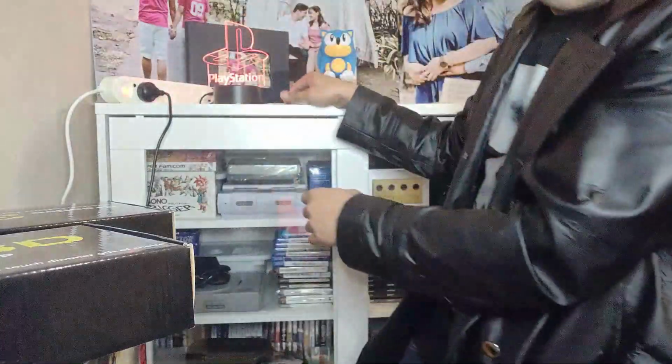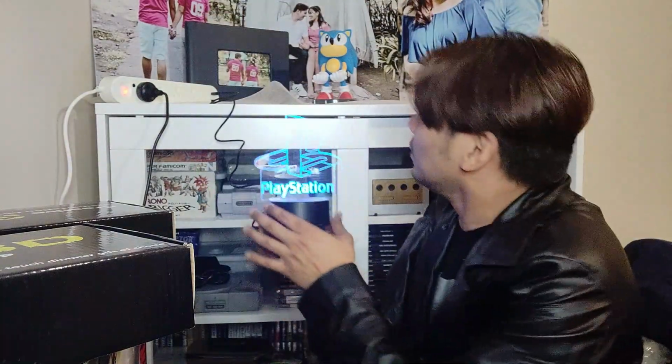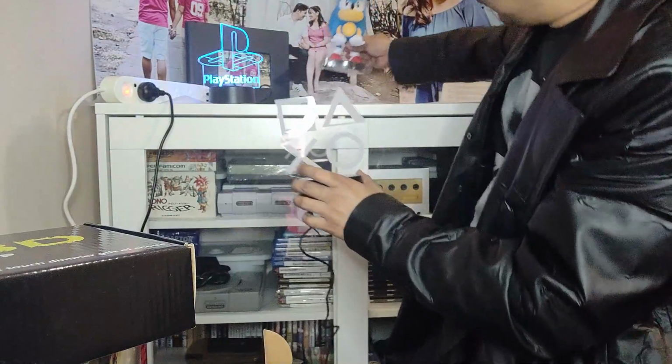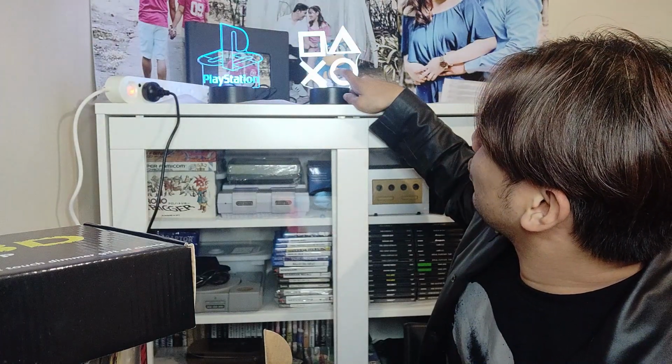Next up, we got 3 creative visualization lamps, 3D. The one that I unboxed first is, I'm guessing, the PlayStation one. There we go, PlayStation. So it lights up. We've got purple, PlayStation blue for now. So I got the PlayStation symbol. Just put Sonic right here further back. I'll just put the colors to red.